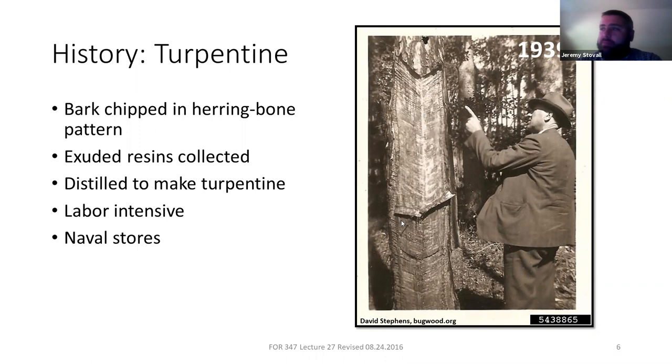They collected the resins, put it in a still, distilled it and made turpentine and other industrial chemicals. With this turpentining, they would turpentine all the trees in the stand, and the idea was you just keep moving west. It's this inexhaustible resource, there's always more trees. You can see as they've done it on this tree here, you're pretty much going to kill the tree. So they were pretty aggressive in their turpentining, they killed a lot of the trees. They would then clear the stand after it had been turpentined out and often convert it to agriculture.